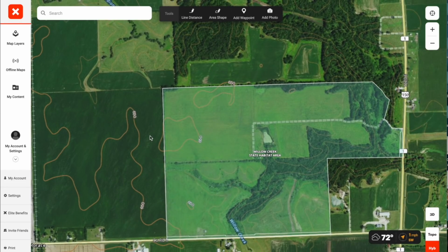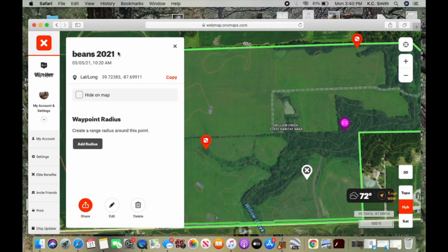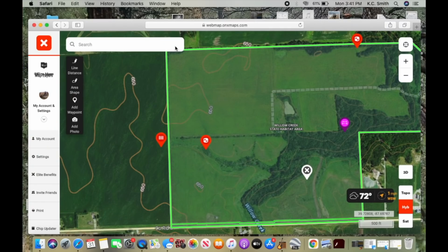And I believe y'all said this was beans. I didn't see that, right? Let's see. I marked it. Let's see what I said it was. There we go. Beans 2021. Okay, right. And the reason I marked it 2021 is because we're assuming every other year that's going to be corn or beans. So in 2022, it would be corn. But as for this year, you're going to be looking at green beans on October 1st, most likely.